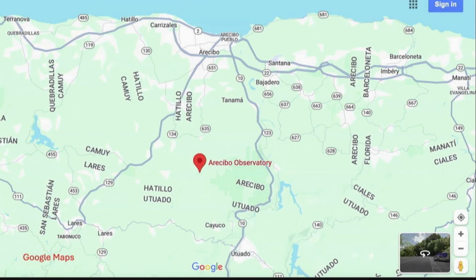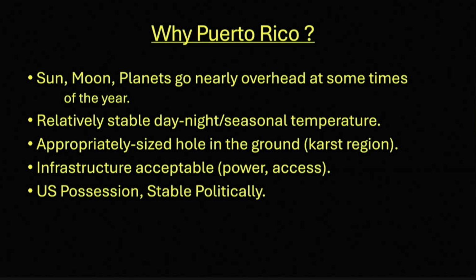So I should say it's in Puerto Rico, but why is it in Puerto Rico? And I'm going to get a little ahead of the game here, assuming that there already is the desire to build an observatory. If you're going to build an antenna with limited visibility that mostly looks straight up, then if you want to do any observing with the sun, the moon, and the planets, you need them to go within the range of view, which means they need to go more or less overhead at some time of the year. Also, this is a big structure, and you don't want wild temperature excursions because you'd like to maintain some stability. In Puerto Rico, there was an appropriately sized hole in the ground. It's in the karst region, which I'll show in later slides. There was infrastructure, and by the way, this was a U.S. possession and was politically stable.